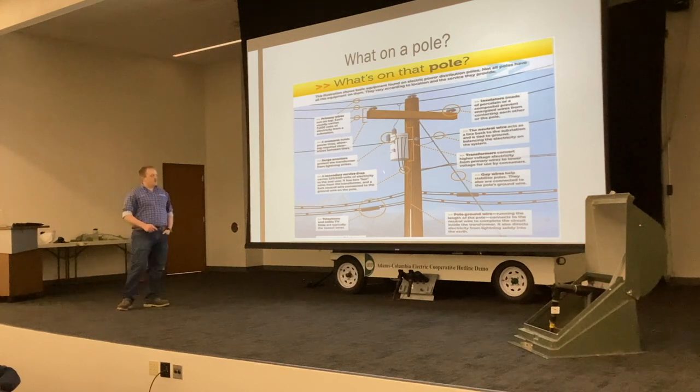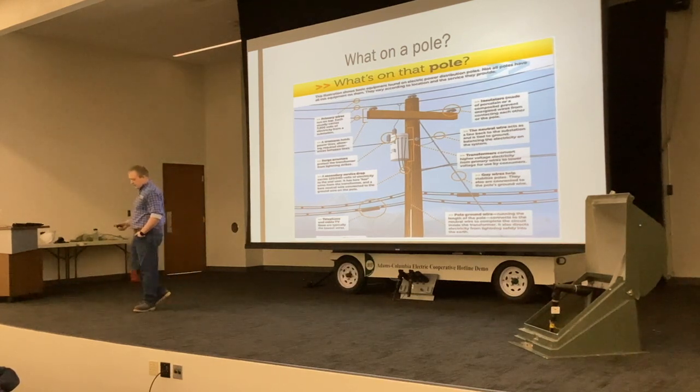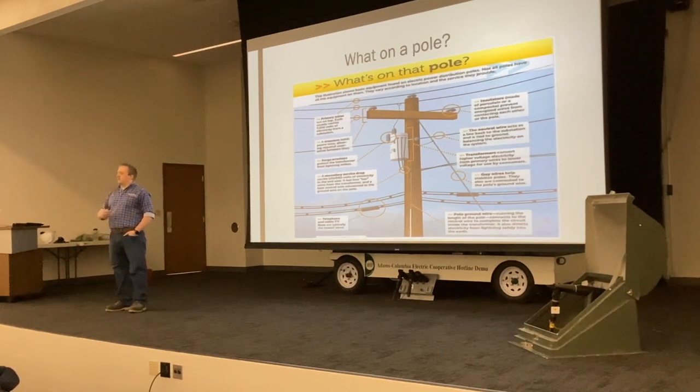Moving down from the transformer, we have our secondary wire. This is going to be low voltage wire. It's going to carry your 120, 240 loads from our poles or our underground transformer to the houses or to that meter.